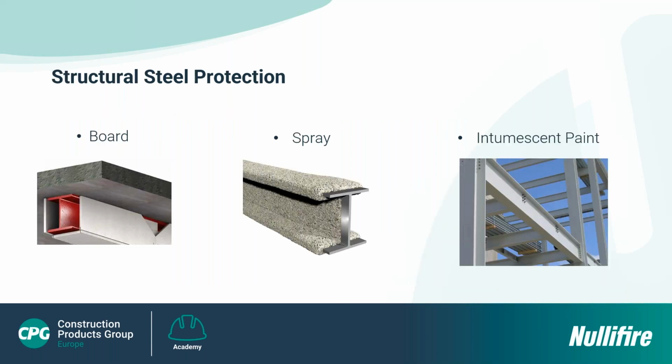And for buildings constructed using structural steel, there are three main methods of protection. You've got board protection, and it used to be one of the most used methods of protecting steel, but now it tends to get used in higher fire ratings and for specific steel locations where it's deemed necessary to use a board. You've got your set spray, or cementitious spray as some call it. That was used mainly to obtain up to 4 hours fire protection, and it's used as a non-reactive cementitious spray.